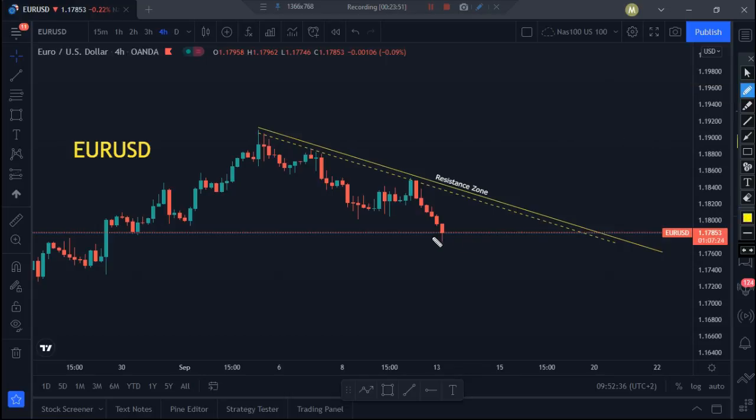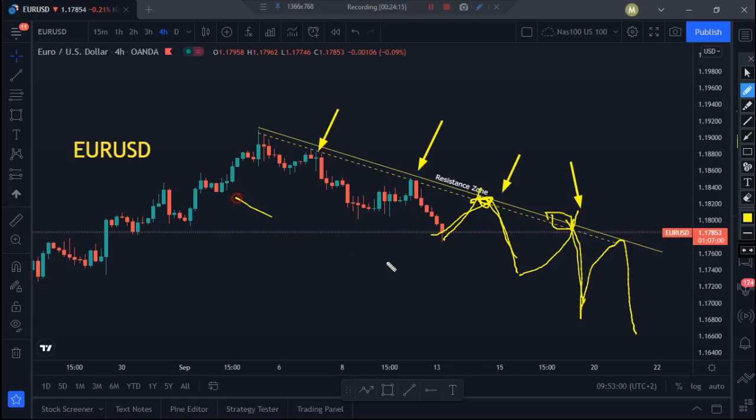So what I will only look for is the market to reach this area before I sell. I'm not going to sell anywhere else. I'm even going to forget about the support line, because this doesn't matter. As long as the market reaches the resistance, it means I'm going to be selling, because this is a downtrend. The market will be heading lower, you see. So the important one is the one above, which is the resistance.